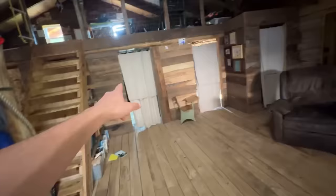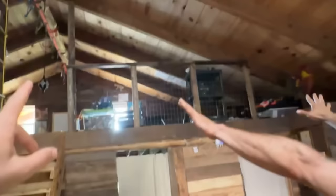So this is the inside of our new home. How many people are living in this house? Eight. We have 5 bedrooms. Wow. Bathroom, and we have the loft. If you can't ring the bell, you can't live in this house. Really? Yeah. Okay, let's see.